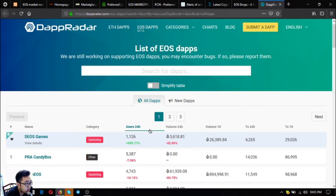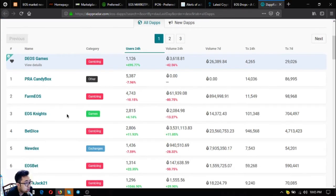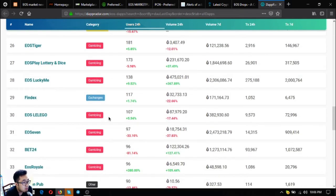The top app with the most users in the 24-hour period is PR Candy Box. The second one is Farm EOS. The third one is EOS Knights. The fourth one is Bet Dice. And the fifth one is Nudex. As you can see, there are a lot of gambling websites, or dApps, here, right?